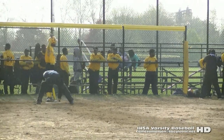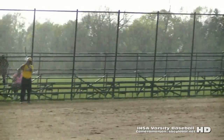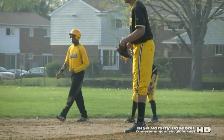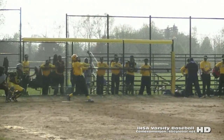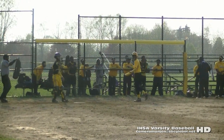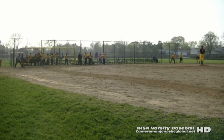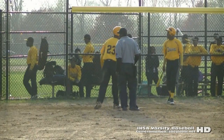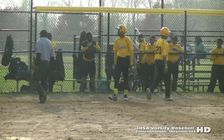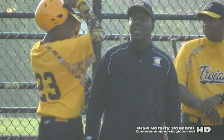Hey, get aggressive down there, swing in your zone. The trailer advances to third. Here's a pitch. Once again, knocks the batter out of the box. Good lead at third. Pitch, off the plate, and here comes the base runner. And they're calling that foul. Did they score it? Okay, he pulled up. Score number 4.